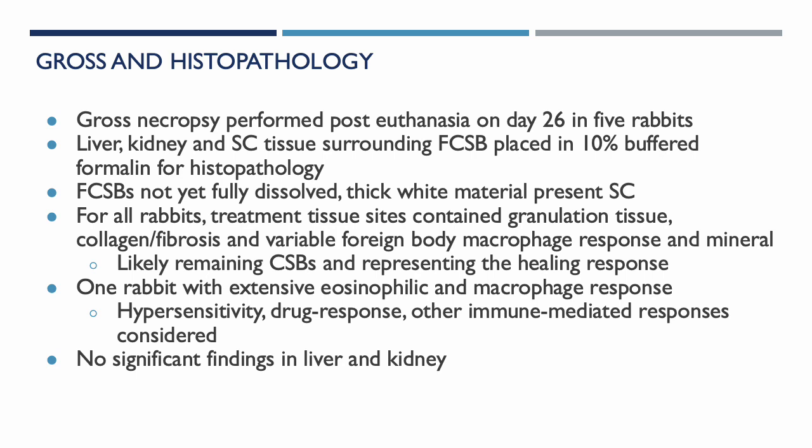For all of the rabbits, the experimental treatment tissue site contained granulation tissue, collagen, and fibrosis, likely representing the healing process and response. These sites also contained evidence of variably severe foreign body macrophage response and mineral, which is likely attributed to the beads. Tissue response appeared fairly consistent between the rabbits, aside from one rabbit which had some extensive eosinophilic and macrophage response. Hypersensitivity, drug response, or other immune-mediated responses could be considered for this.